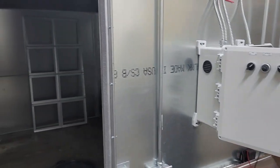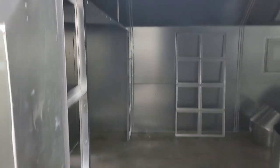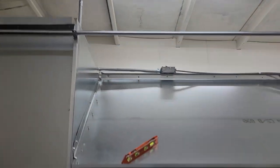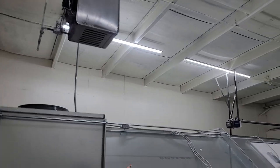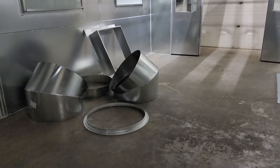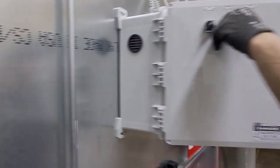We ain't trying to blow no dirt all up on the ceiling because the piping is still not done yet. I don't know if you can see up there. The piping is not up there yet. That's finished. I'm gonna turn it up a little bit. Yep. Ready? Do your thing, player.